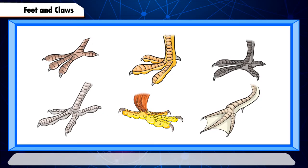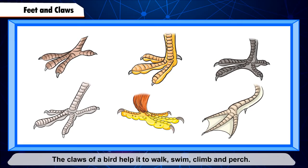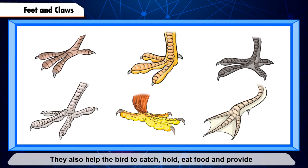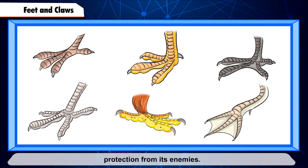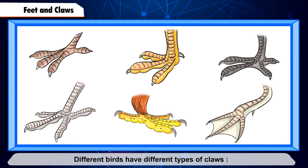Feet and claws. The claws of a bird help it to walk, swim, climb and perch. They also help the bird to catch, hold, eat food and provide protection from its enemies. Different birds have different types of claws.